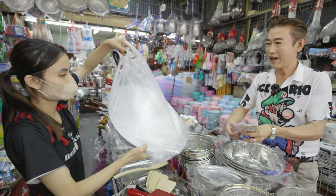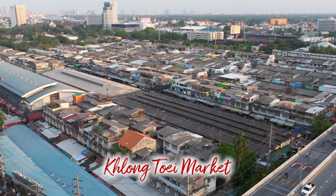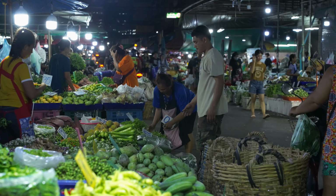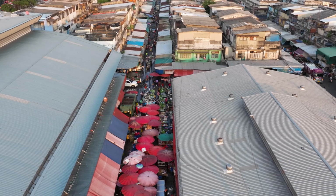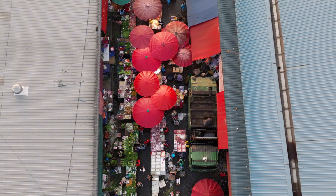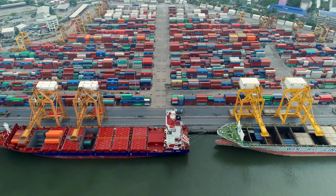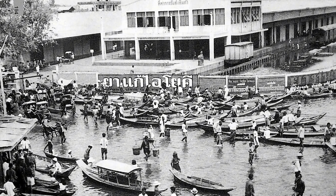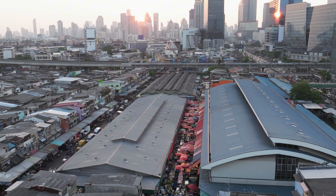Okay, here we go. This market is actually one of the biggest fresh markets in the world. It's around 150,000 square meters, about the size of 30 football fields. In the 1940s, this was all just farmland. But when the Khlong Tei port opened, workers were desperately needed. So the king offered any migrants that came to work at the docks could settle the land around Khlong Tei.